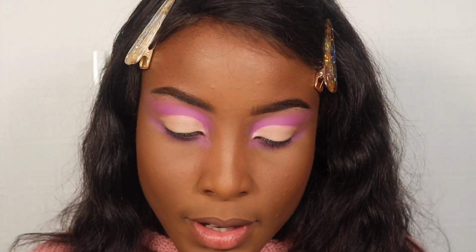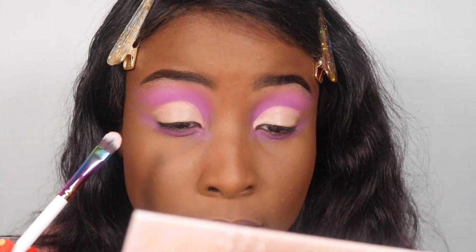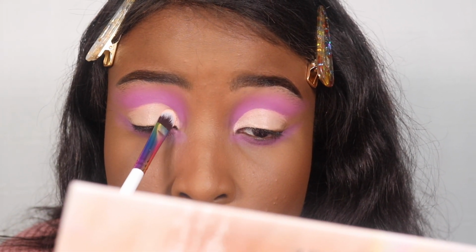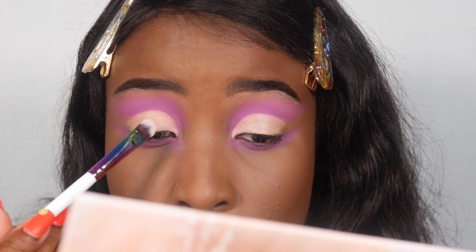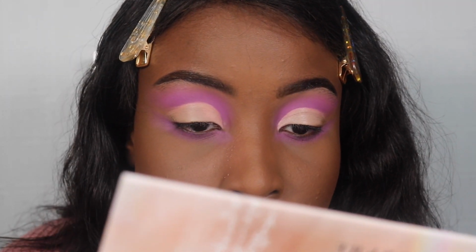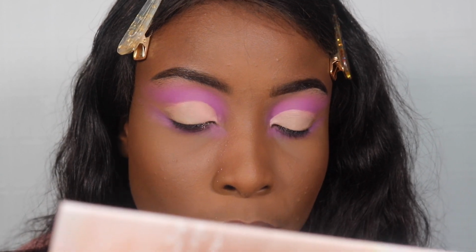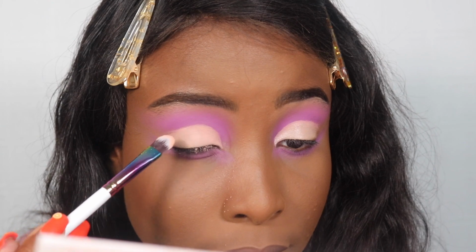What am I talking about? I'm going to apply it on this flat brush. So we're just going to put that in there. Let's see how this goes. It's a... Why is it looking a little bit patchy to me right now?